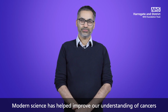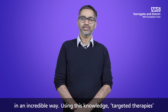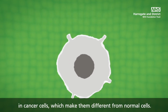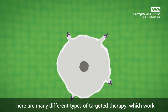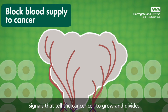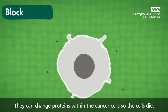Modern science has helped improve our understanding of cancers in an incredible way. Using this knowledge, targeted therapies have been created that take advantage of some of the changes in cancer cells, which make them different from normal cells. There are many different types of targeted therapy which work in different ways. For example, they can block or turn off chemical signals that tell the cancer cell to grow and divide. They can change proteins within the cancer cells so the cells die.